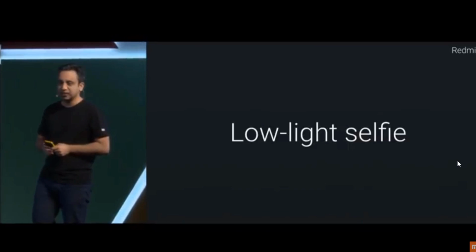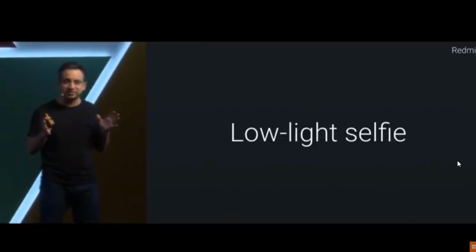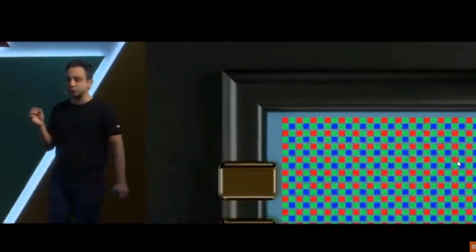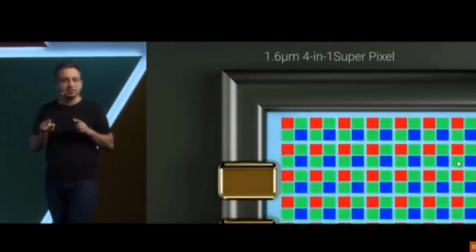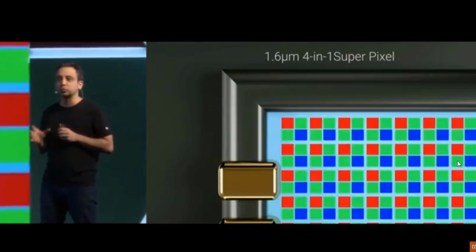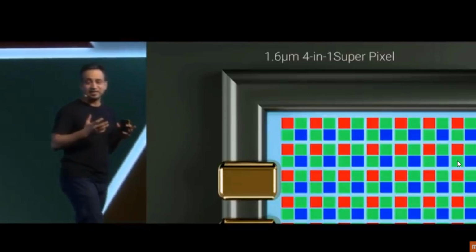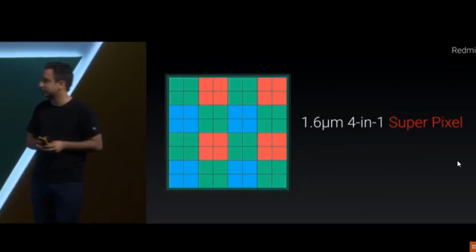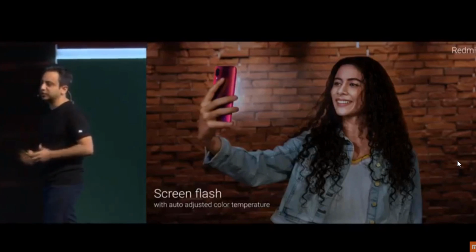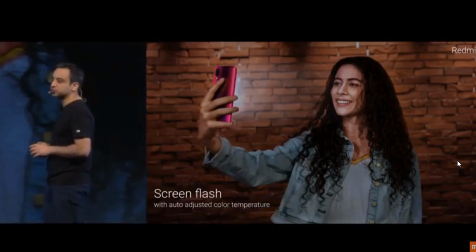low light selfie. Now, how this works, because you've got 32 million pixels and a large sensor, when it detects low light, it takes 4 adjacent pixels, combines them into one single large superpixel. A 1.6 micron superpixel, which lets in a lot more light. So that's the night mode. And of course, to enhance it further, you've got screen flash. So in case you need it, that's also an option there.